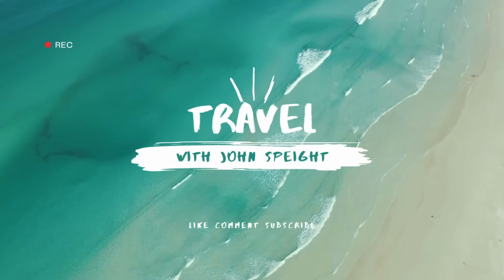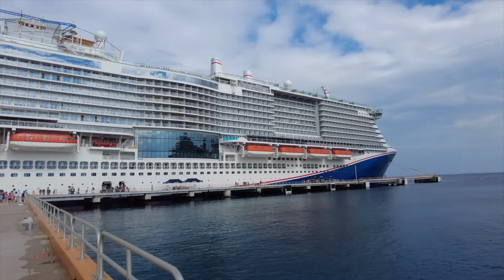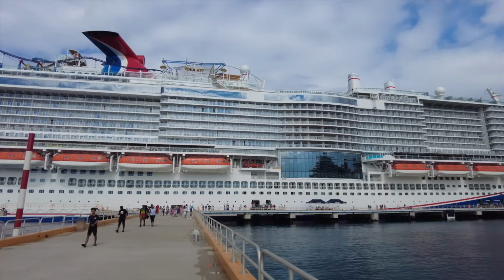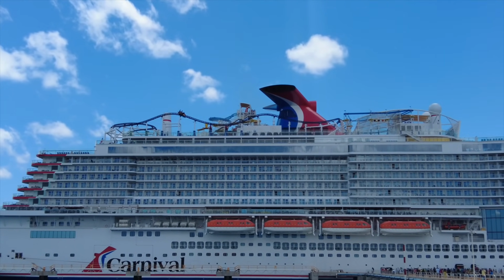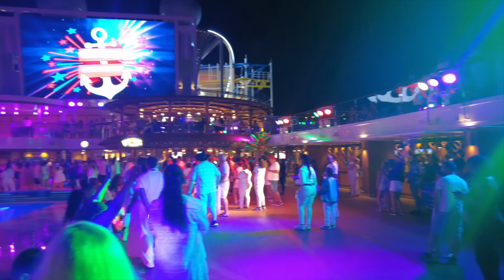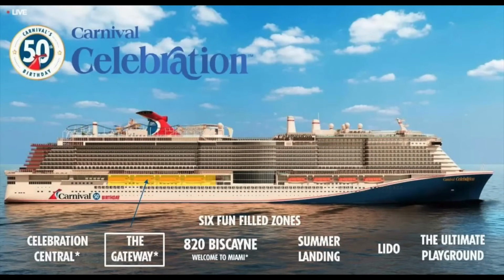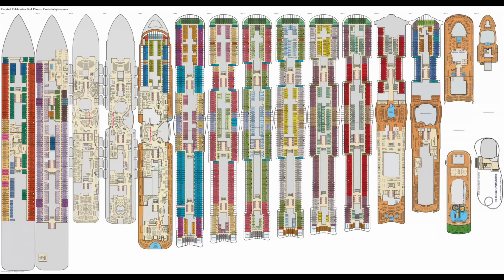Here's my full ship tour of the brand new Carnival Celebration. The Celebration is Carnival's newest and second ship in their XL class. This ship comes weighing in over 180,000 gross tons and has 6 different zones, all filled with fun. With the max capacity of 6,500 passengers, this ship is composed of 19 decks, 7 of which are all staterooms.